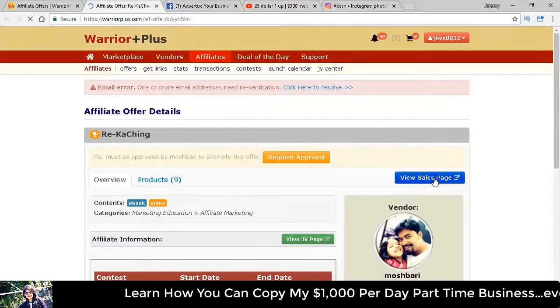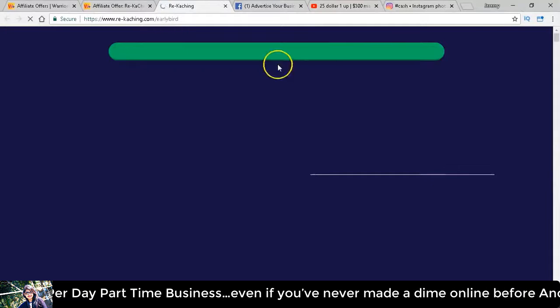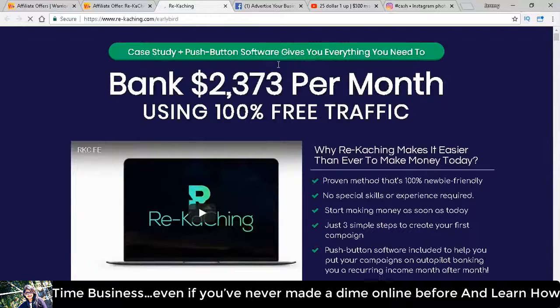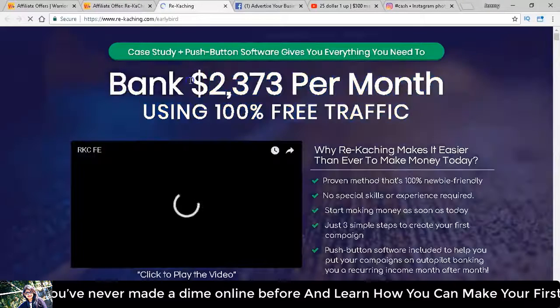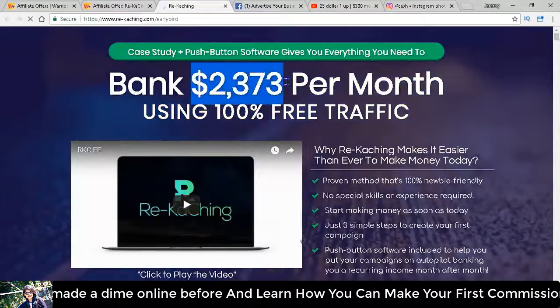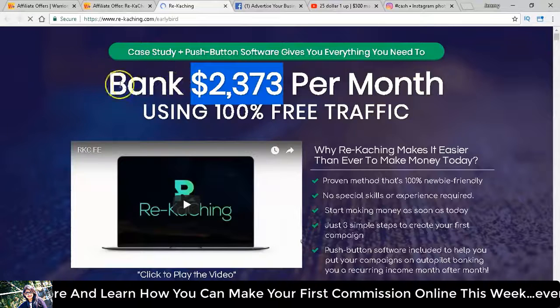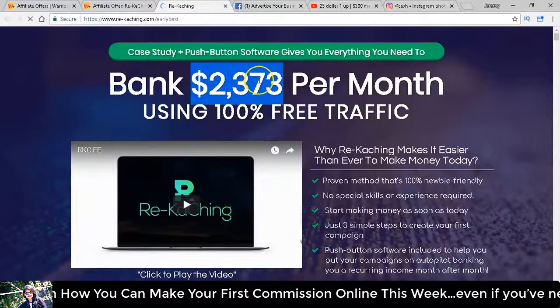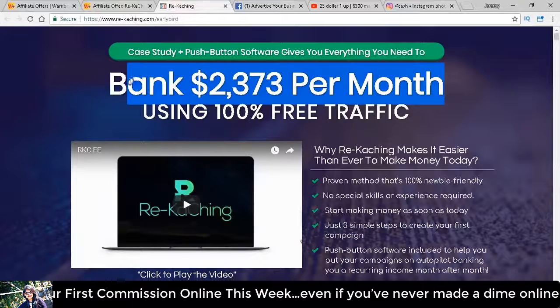But before you click on the products, you can go to view the sales page to see what it looks like. Okay, you want to see what it looks like. If it doesn't look appealing, if it doesn't say anything, normally, it depends on what it is. Sometimes if it's a software, that's good. But something like this is good because it has money attached to it at the top. Like some people's sales page has nothing to do with anything. Like it's not appealing. So it says bank $2,373 per month. And immediately that's going to catch somebody's attention when they look at it.